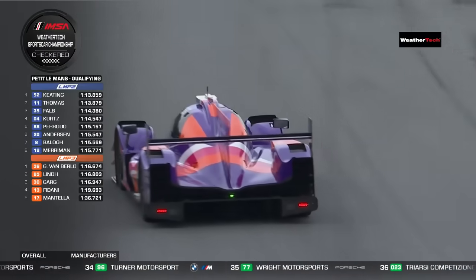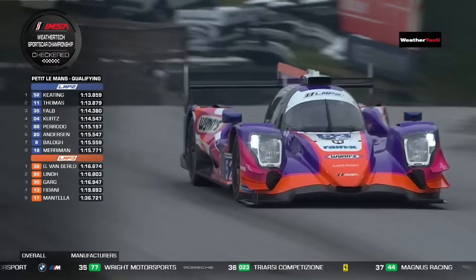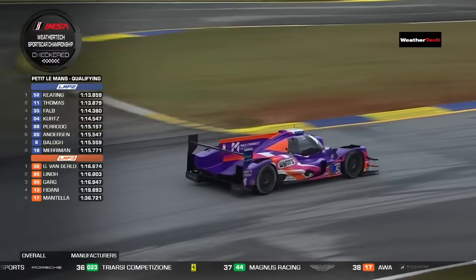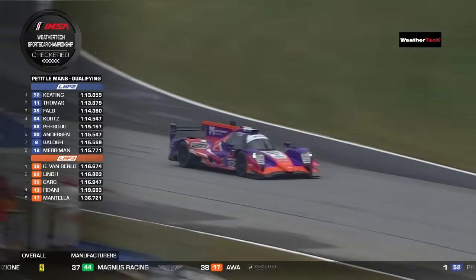Now, what about George Kurtz? Because Falb has got ahead of Kurtz. Falb on the last lap there sneaked through into third, and he swaps sides on row two with George Kurtz, who does not improve.